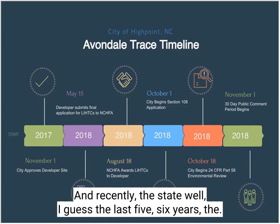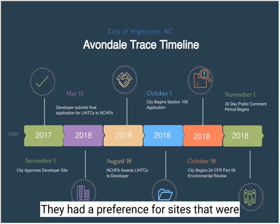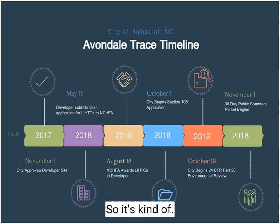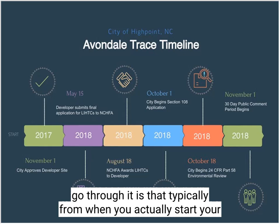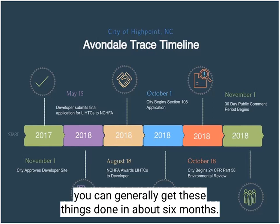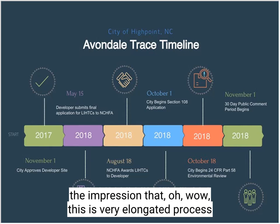And recently, the last 5 or 6 years, the state's poverty rate has been a driving factor. They had a preference for sites that were in low poverty areas, which automatically creates that pushback. So it can be kind of difficult. But one of the things you'll see as we go through this is that from when you actually start your public hearing and your application, you can generally get these things done in about 6 months. So I don't want you to get the impression that this is a very elongated process.